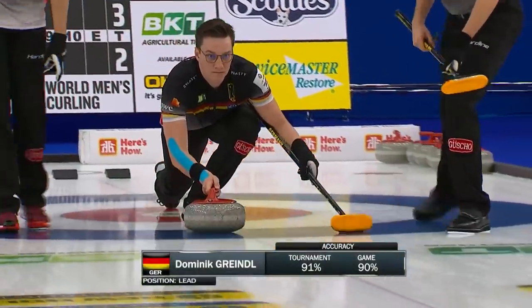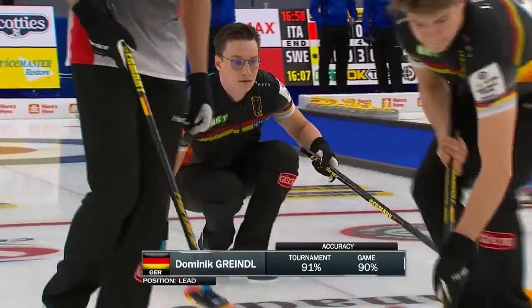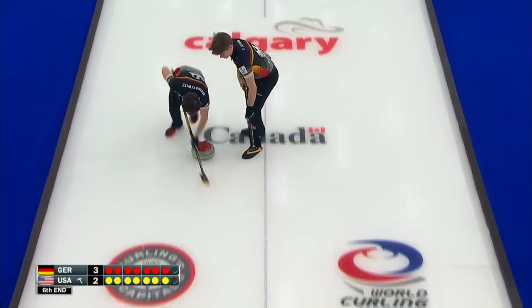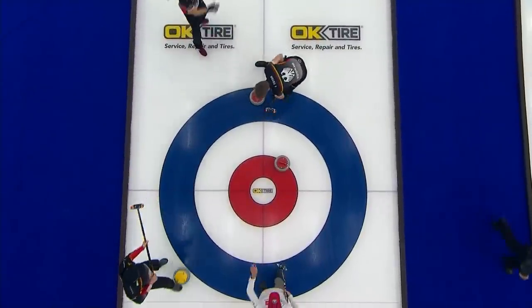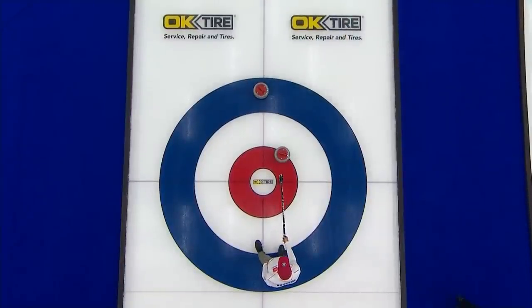And you heard John Landsteiner talking to him, so he knows it's going to be a little quicker, and he's got to trust it. And see Grindel, 90% on the game, 91 overall so far here at this World Men's Championship. Nice job. And that one rolling, coming in, allowing the hit. Playing right into the way Germany would like to play this game.